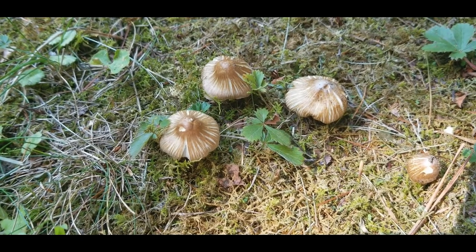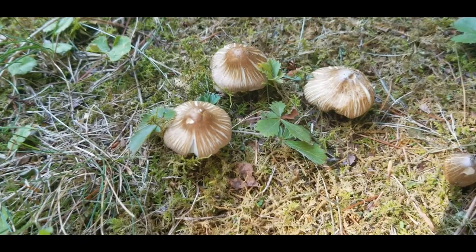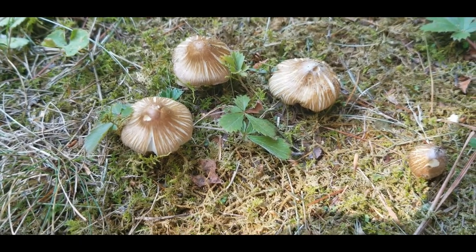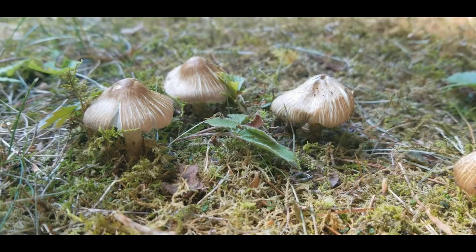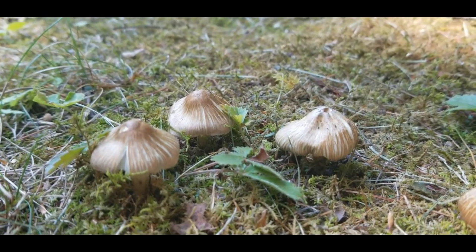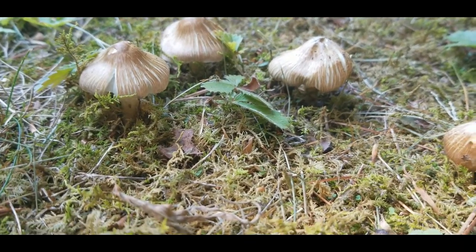All right, I found some mushrooms in the backyard, some fungi. So these little mushrooms are just starting to emerge. You can see they're not very tall yet. And my guess is on at least one of these, we might get to see the skirt of the mushroom because it's just barely starting to grow.